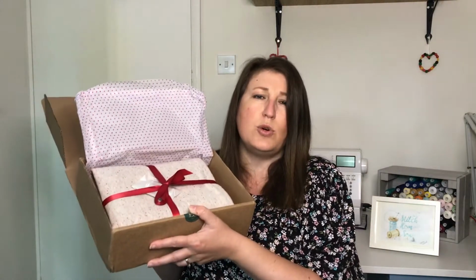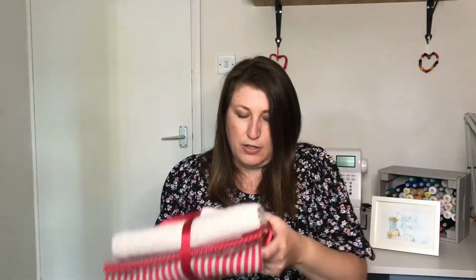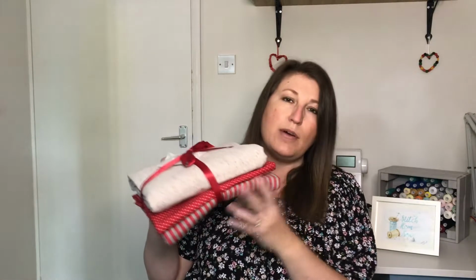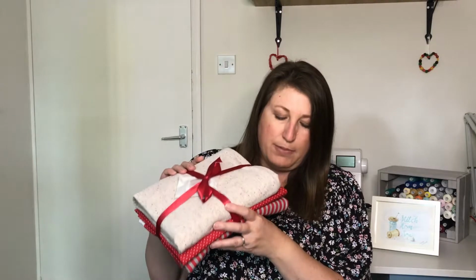And then I bought this gorgeous bundle of fabrics. Rustle, rustle, excuse me. I'm going to drop that on the floor. And yeah, I bought this gorgeous bundle that they were doing. Now, I've been eyeing this up. I think it's been on their website for well over a month or so.